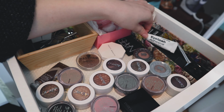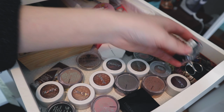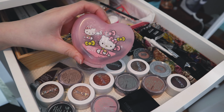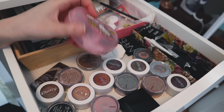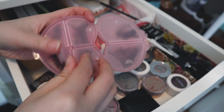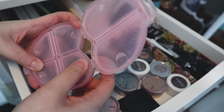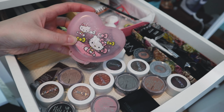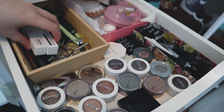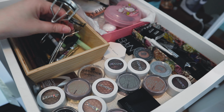I have some lash glue, eyeliner sharpeners, little scissors, stuff like that. My lash case, do you guys still remember this? This is so old. I feel like I need a new one now, but this is a pill case that I use to store false lashes because I often reuse my lashes multiple times, and it just works really well. I can keep a lot of different sets in here. Now this little container has my eyelash curlers.